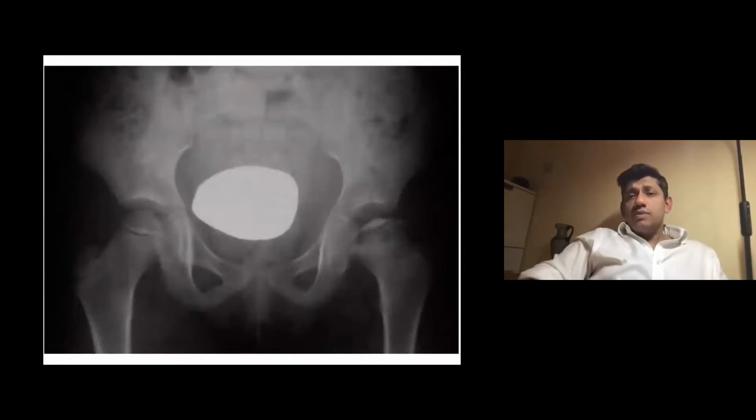Some people have described tenotomies of the adductor tendon and then broomstick plasters or A-frame braces. Others have talked about various osteotomies of the femur. Benjamin Joseph has written up a big series on those from Manipal. Others have talked about using a Salter osteotomy or a shelf.